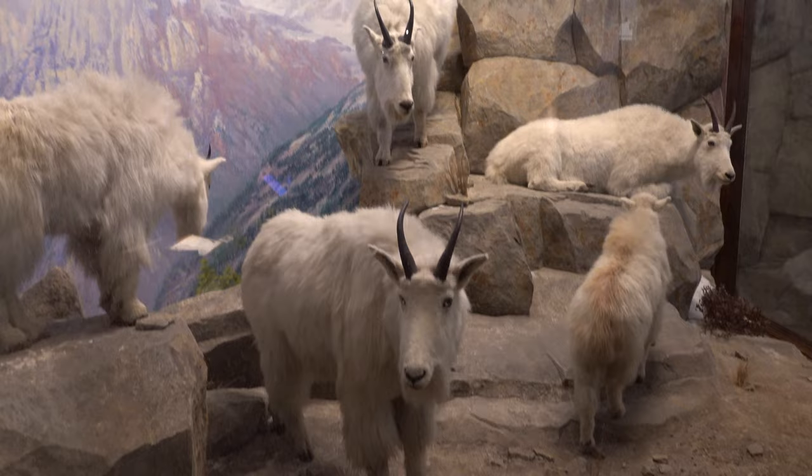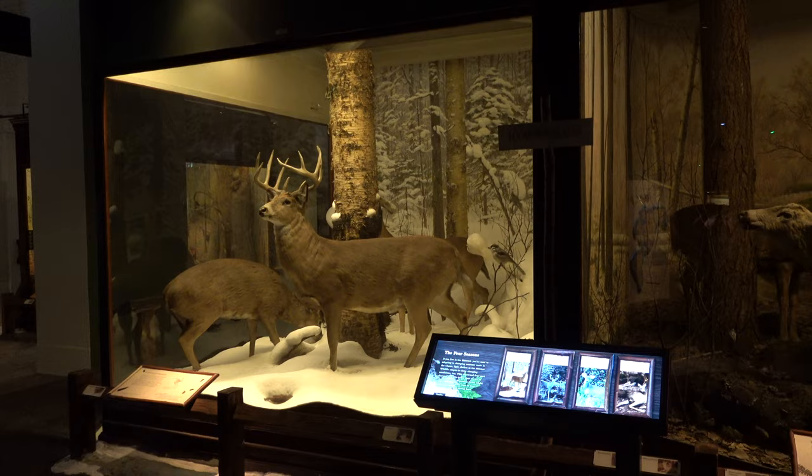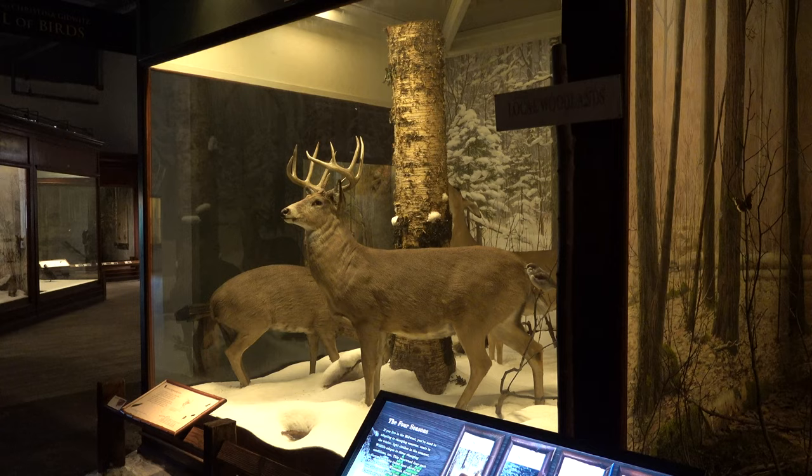A herd of mountain goats here on display as well as we walk into the Hall of Mammals. Wow, look at this. Right here in front of me is one of the most famous taxidermy exhibits in the world. This is called the Four Seasons. And Carl Akeley, who is known as the father of modern-day taxidermy, created this over 100 years ago. It took him over 4 years to put this together. It depicts the life of four deer, a buck, a doe, a young buck, and a fawn, throughout the seasons here in the Midwestern United States.